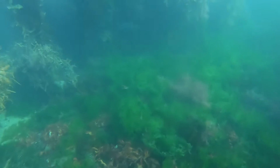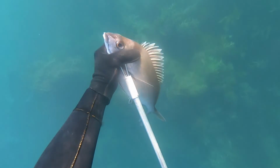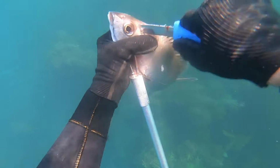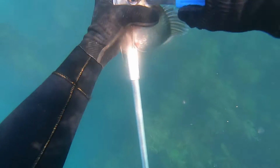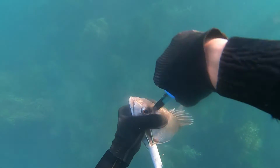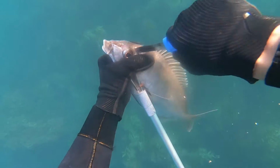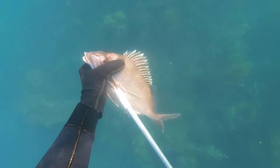Beautiful sized Tarakihi here. We don't get fish this big in Nelson, and these were just the perfect eating size. Nice fat fillets on them and real fun to hunt. I had a blast hunting these. Now Tarakihi are a schooling fish, so once I saw a few I decided to hang around the same spot in the hopes that the rest of the school would come through.